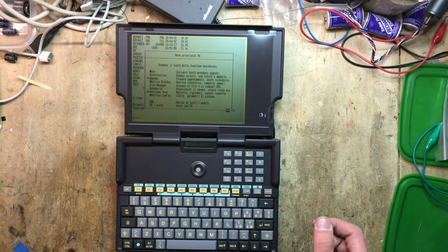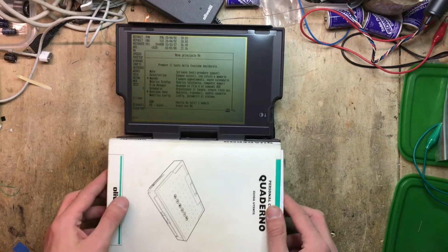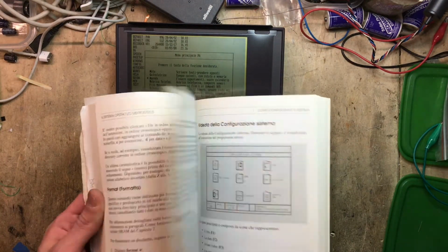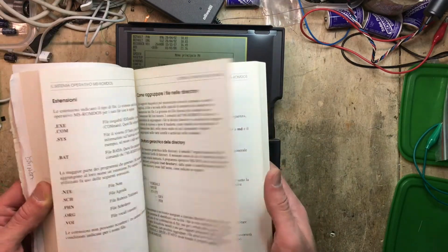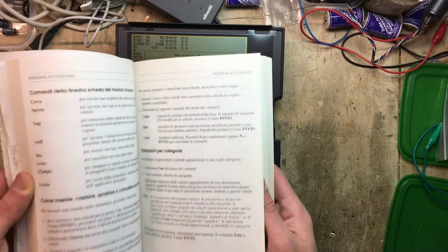So what else can we do? This is actually another cool thing. This is the user manual, and as you can see, it's pretty much the same size as the machine. It's half the thickness, and this tells you everything about the machine. It also includes notes from the previous owner, because of course he was trying to learn how to use it. But the main problem of this machine was the operating system.